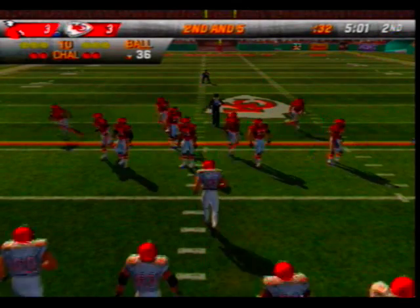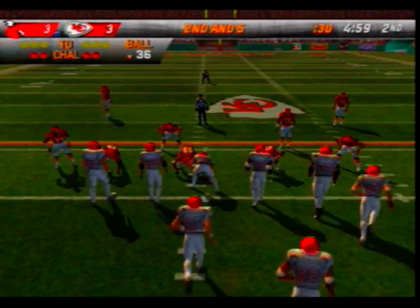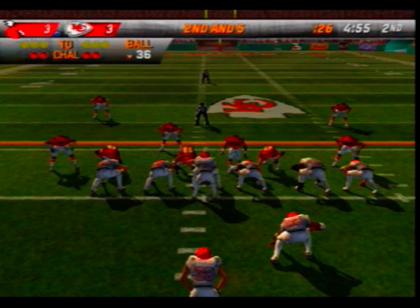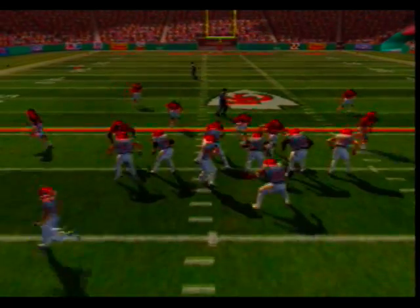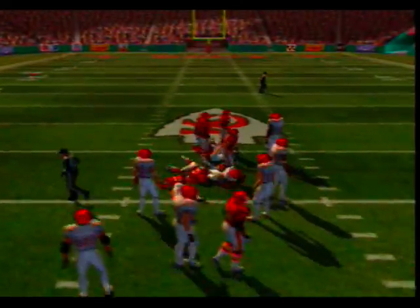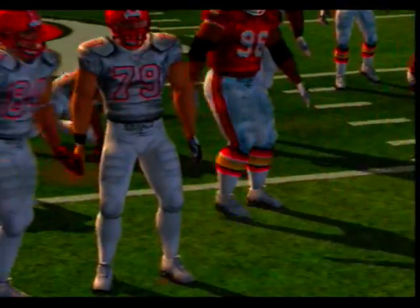Douglas got to the outside quickly and picked up five. Second and five. Ball on the 36-yard line. Let's go. From the start. Hold the look. Nothing. They don't get nothing. With the throw, he finds his man. Number 94 comes up to make the play.